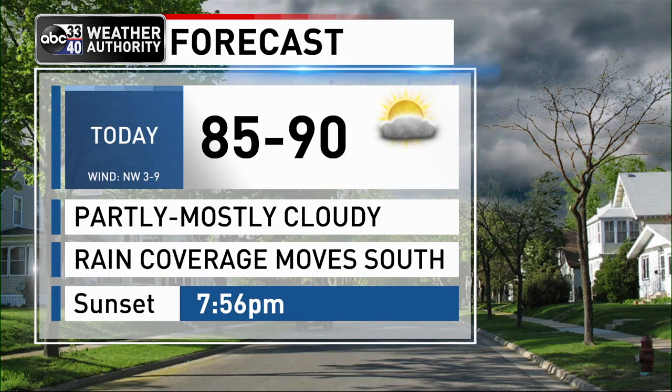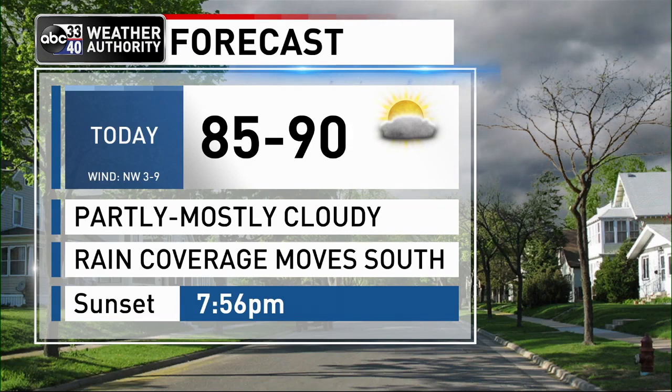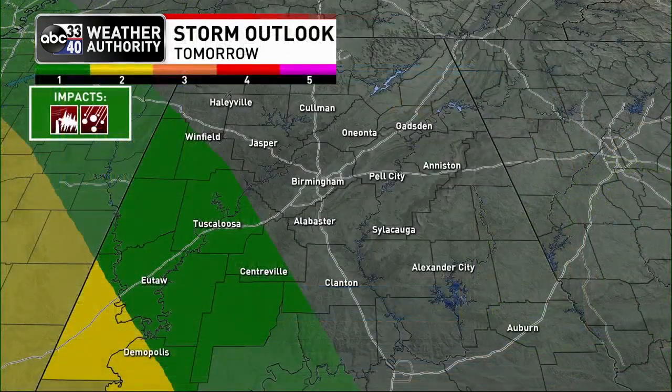And that rain coverage, yes, it's moving southward. Unfortunately, that boundary will lift back northward tomorrow and bring back the chance for some showers and storms. Not looking at a complete washout like what we saw yesterday, but we could have a strong storm or two across our southwestern communities. A line from Winfield to Tuscaloosa to Centreville and southwestward. That's going to be the kind of area we're watching for any storm that could produce some gusty winds or some hail. But there are drier days ahead. Much of next week looks to be dry, but also hot.